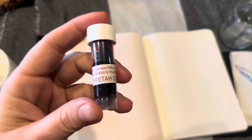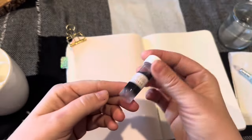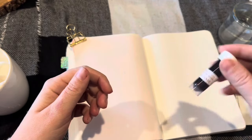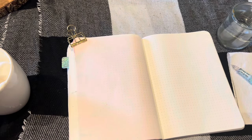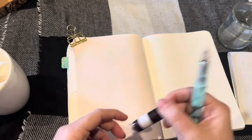So the first sample I got was Van Diemen's Feline Series Cheetah Chase. This is a shimmer ink. I am using my glass dip pen from Amazon. I will link that below.